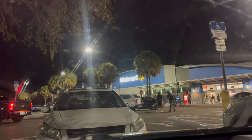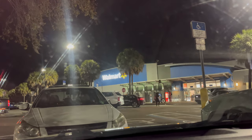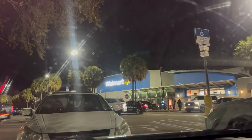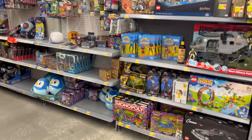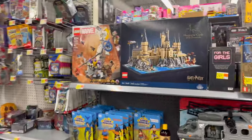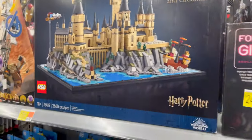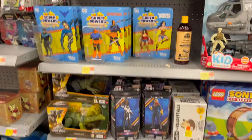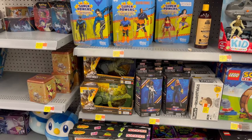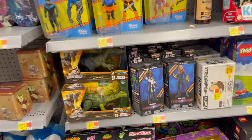All right, so you can see we're at Walmart now. I just parked, so let's go ahead and jump on in. It's been a while since I've been to any Walmart to do anything, so let's check it out, let's see what they got. All right, so here's the beginning of the toy section. We're starting out strong with the Hogwarts Castle. It's pretty dope. $170. They still got the Marvels with the wave set. That's the Awesome Hulk here. Still at $25.